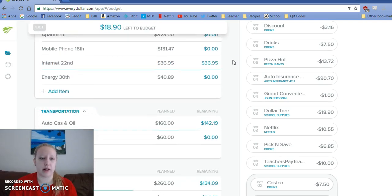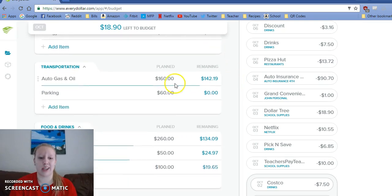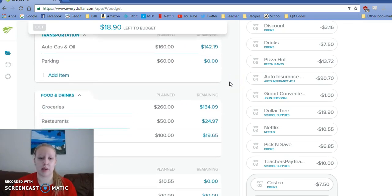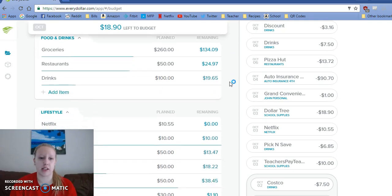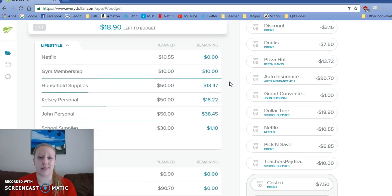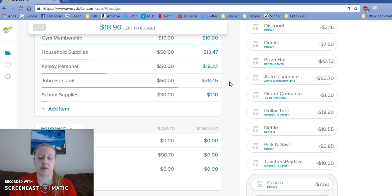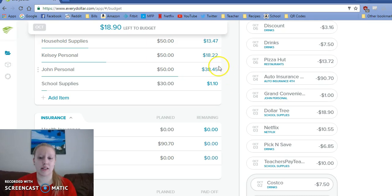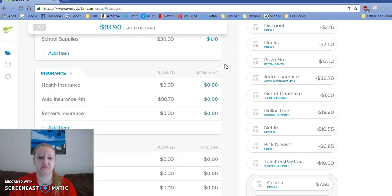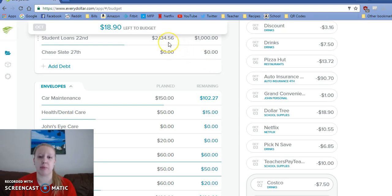Let's see, paid our apartment, our phone, energy bill. Internet is going to automatically come out soon. We haven't done that much gas, which is awesome, so there'll probably be extra money there. Groceries on track. Restaurants, we're about halfway. Drinks, we definitely need to work on that or allocate more money next month because we go over. Paid Netflix. House supplies, we don't have that much left, but we pretty much have everything that we need, so we're good. And we're good with personal money. Paid auto insurance, paid half of the debt so far.